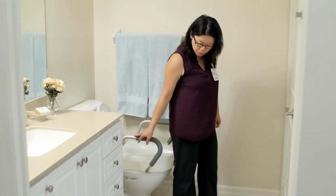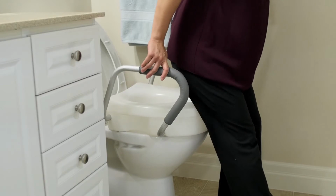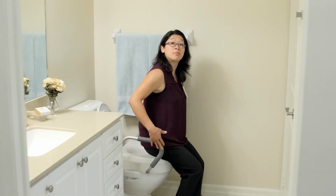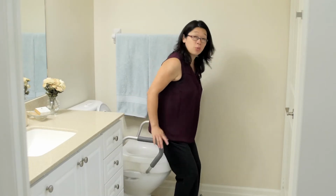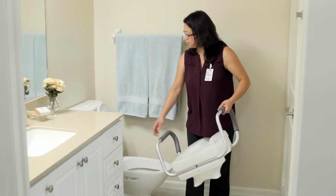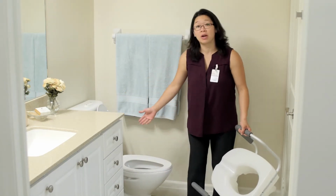So here I am backing up to my toilet seat. I'm going to reach back for the arms or whatever counter support I have here and have a seat. Much higher, much safer, okay? After 1 to 2 months, when I'm much stronger, getting around much easier, I remove this and just go back to using my regular toilet.